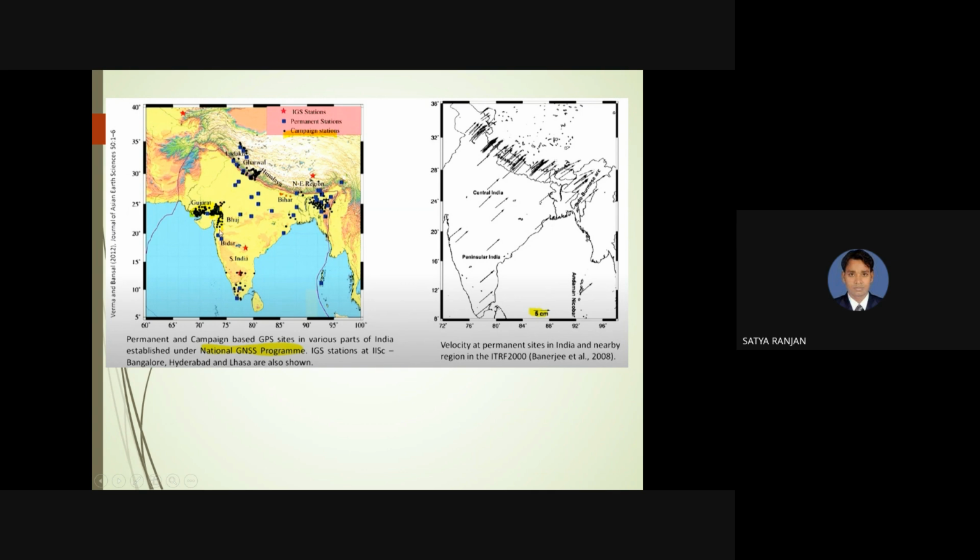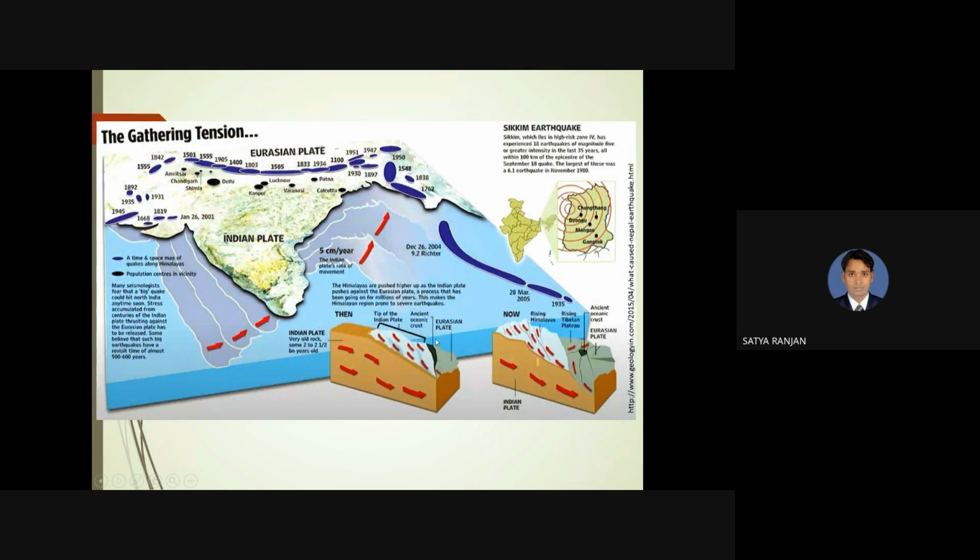Some of the stations are located on the Indian map, and this shows the movement of the Indian plate in the northeast direction. It is found that the movement of the Indian plate is 5 centimeters per year, which is very fast according to geological studies. It is also calculated using the differential navigation system.